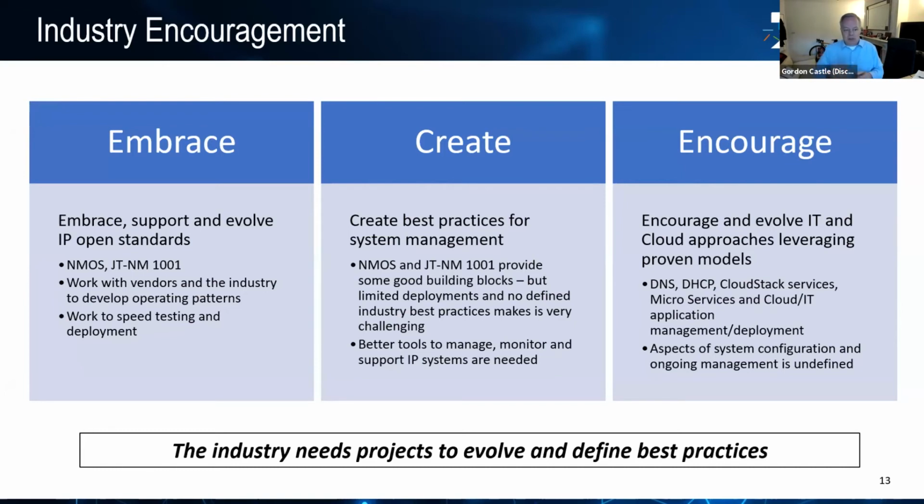We have systems in our infrastructure that if they're powered off and powered back on, they change all their GUIDs. Changing a GUID inside of a network where you have to go back to a spreadsheet and update that information is really hard to manage, right? But that problem has been solved in the IT world. So we need to really leverage those things, and then encourage people to make more use of cloud-based technology, IT-based technology, improve the system management, and really define these best practices.